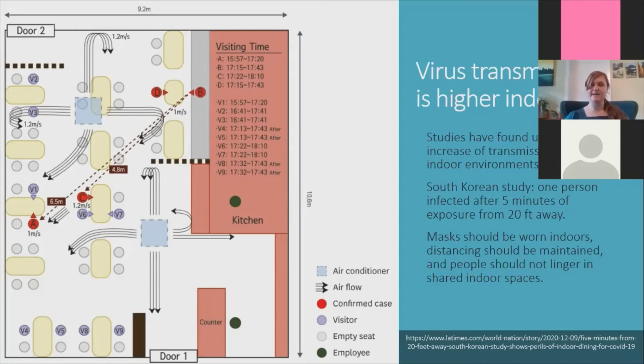It was out of South Korea, and it was a situation of a restaurant, and person B was infected and was not aware of it. And the person eating directly across from person B, that's person D, got sick, which is fairly logical. But what happened is this had no windows. It just had a door.